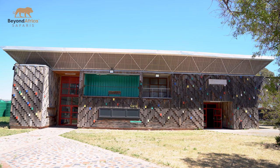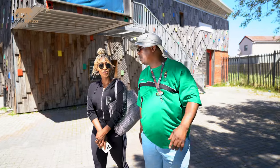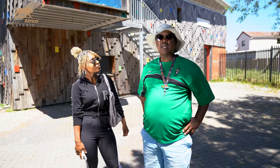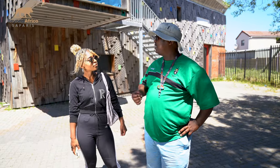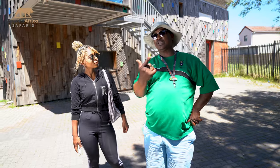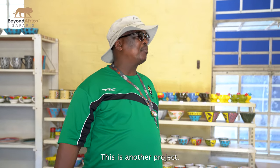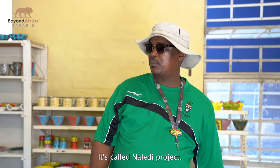That's home, man. Yeah. Let's walk to the pottery. Okay. Here you could see what's happening around. Because these projects, they play a major role. Because we've got pottery, and then we've got our workshop programs. Okay, this is another project. It's called Naledi Pottery Project.